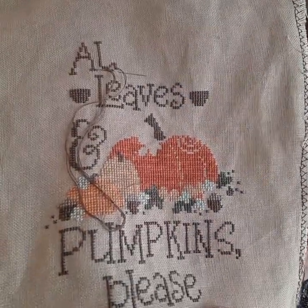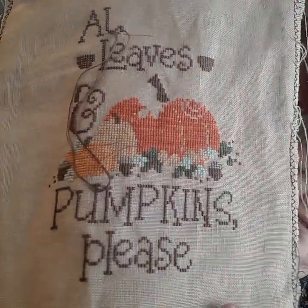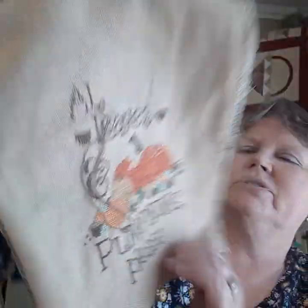I still did do them, so I'm going to show you what some of my August WIPs were for my autumn projects. Okay, first, this one is by Cherry Hill Stitchery called Autumn Leaves. It says Autumn Leaves and Pumpkins, Please. So I did a fair amount of the lettering this time. I think this is a 32 count piece of linen that I had dyed.